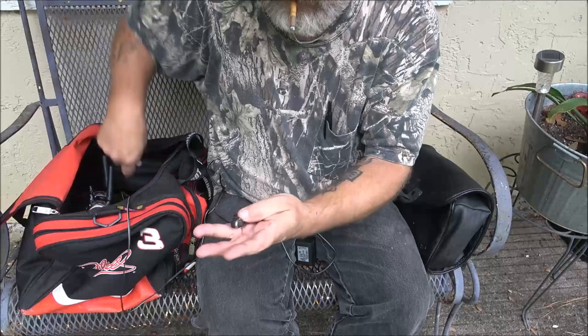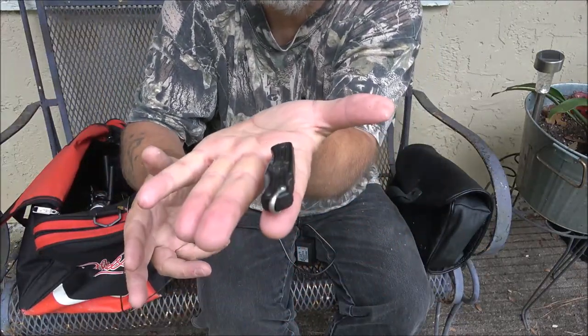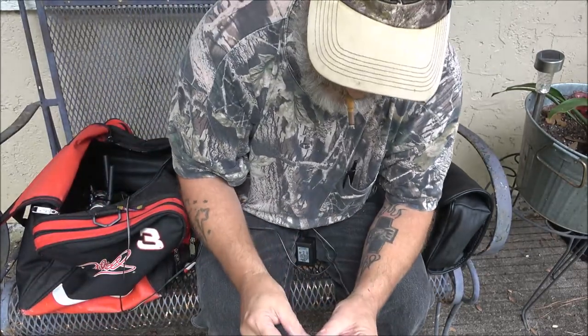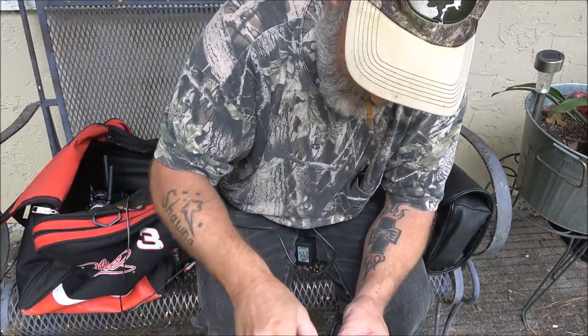And then this little guy. As you can see, there's my finger. There's my pinky. It barely covers my pinky. That's a cute little knife. You can put it on a keychain or whatever. I'll hold on to this.